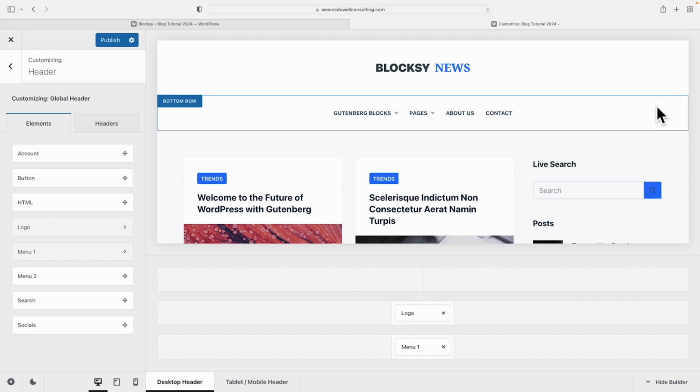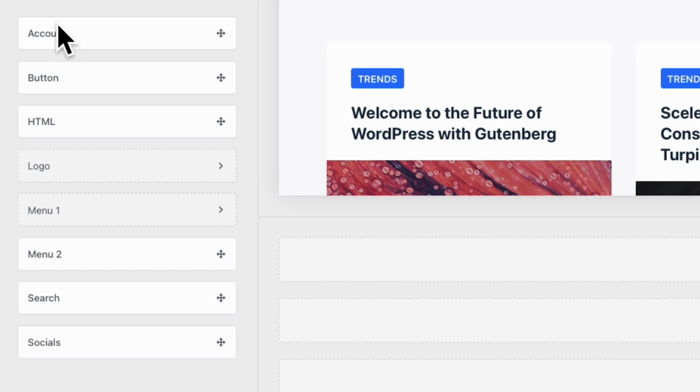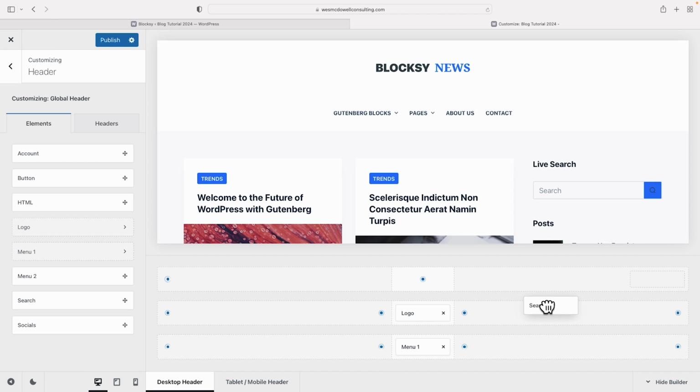And then maybe we want a search icon over here too, so that people can actually find what they're looking for on your site. So the way you do that is over here on the panel, you have all these different elements that you can drag over. So I'm just going to find the search, and I'm just going to drag it right where I want it next to the menu over here.